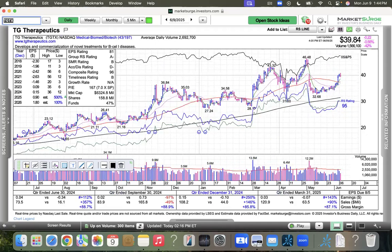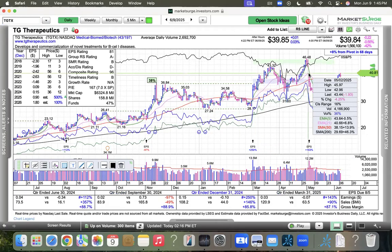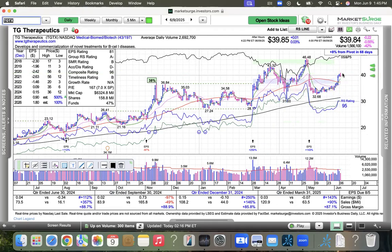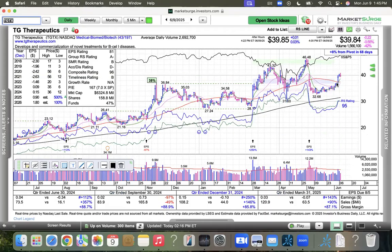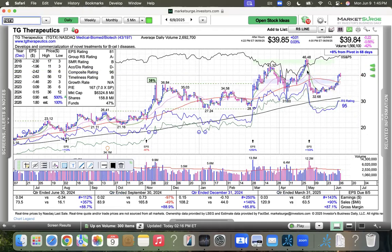TGTX, a drug stock. I like very much. This one has a gap to fill here at 42.96, call it 43. I think it's going to do it rather sooner than later. It might just kind of stall out this week. It's still 2.9% above the five. So maybe it might go sideways and allow the five to catch up, but I think that 43 is a no-brainer. It's going to close that gap there.